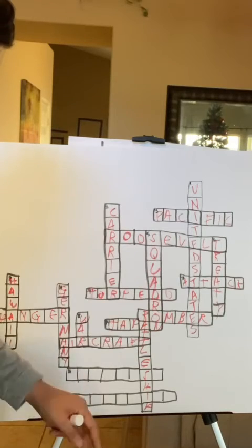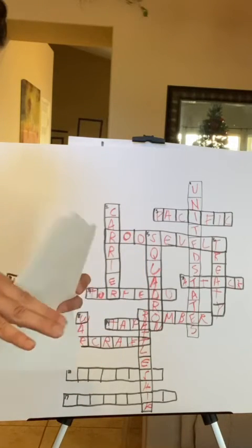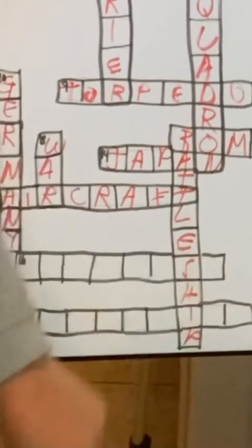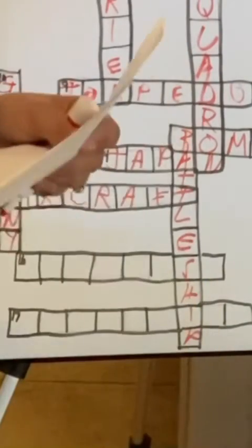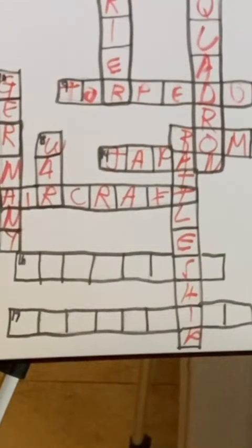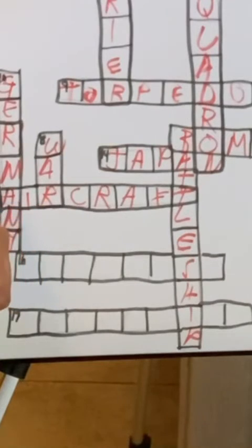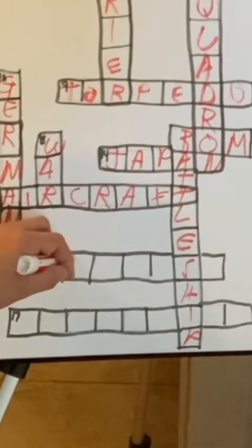Okay, 2 more. Okay, 16 across. 1, 2, 3, 4, 5, 6, 7, 8 letters, and there's an S for the second to last letter. An unexpected occurrence. During wartime, the enemies always want to do this to the other side when it comes to attacks. Yes, surprise them.